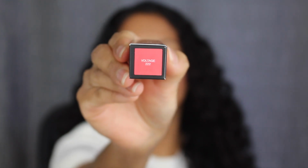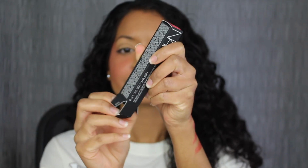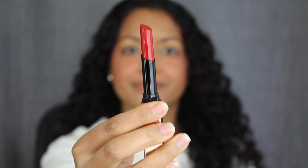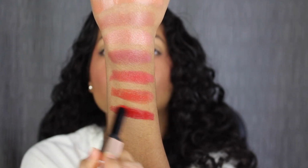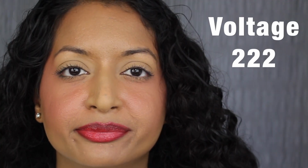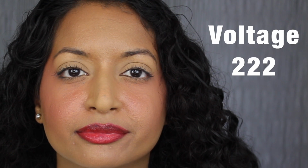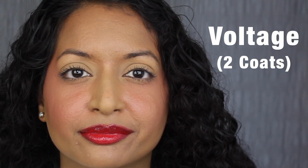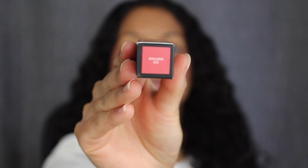The next shade is called Voltage. This is shade number 222. Voltage is described as a vivid red. That's pigmented. Here's what the shade in Voltage looks like. This shade is the most pigmented out of all of them. Let's see what a second coat looks like. Here we have 2 layers. This is the only color that when I applied a second coat, I noticed a difference. This shade is pretty.